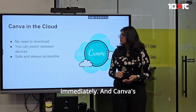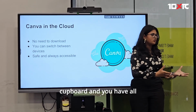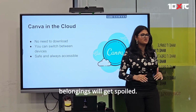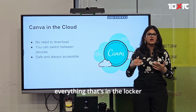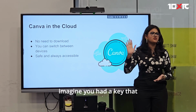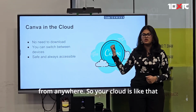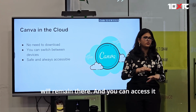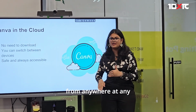And Canva's in the cloud. So imagine you have a cupboard and you have all your belongings in there. Now, in case of an accident like a fire or a flood, all your belongings will get spoiled, right? Now imagine within that cupboard you have a locker, and everything that's in the locker is safe and it won't be damaged. Now imagine you had a key that you could open the locker from anywhere. So your cloud is like that locker. Anything that you save in the cloud will remain there, and you can access it from anywhere at any time.